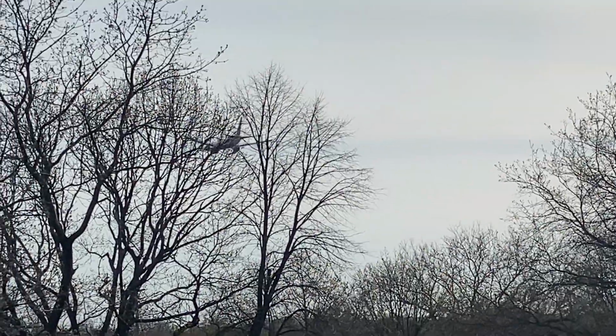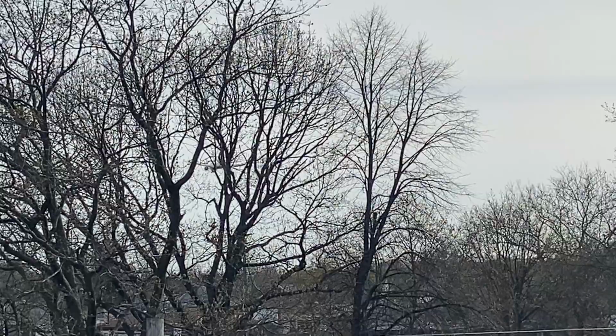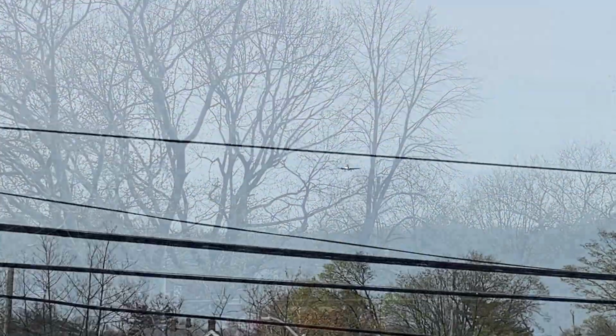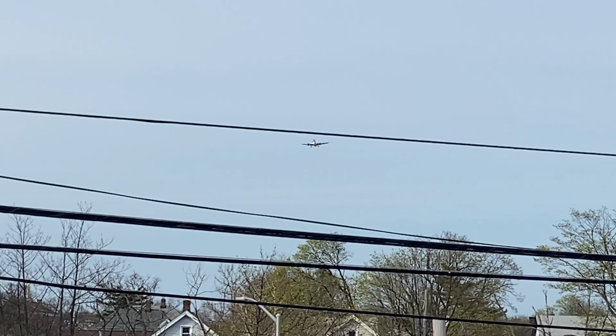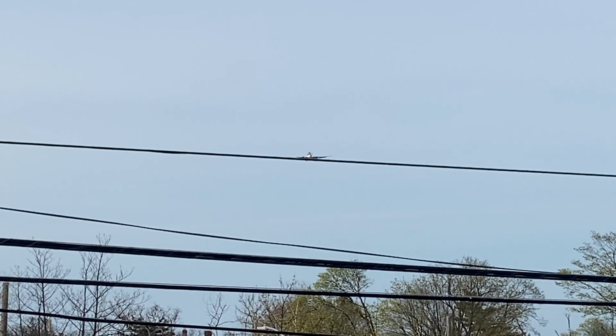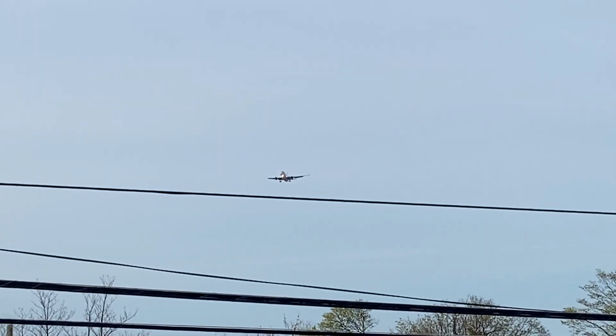Right now, the lineup of aircraft coming into JFK looks like a gigantic comma. And the bottom of that comma is around Manasquan, New Jersey. Well, this plane coming in is a 767. It's from the American Airlines family. It's a cargo plane, Air Transport International.